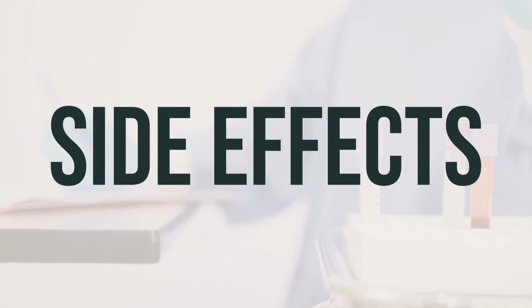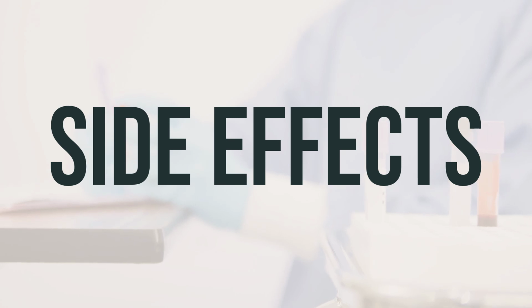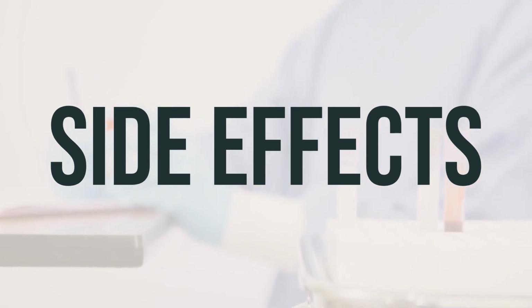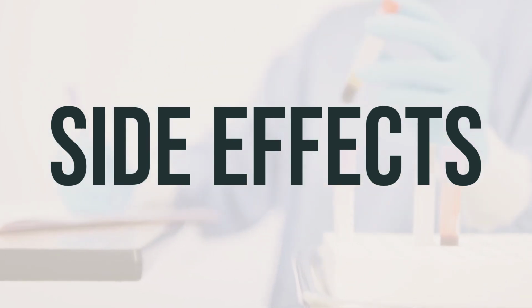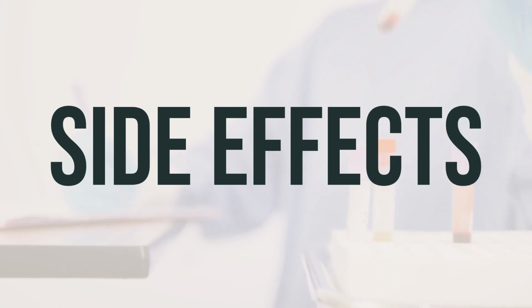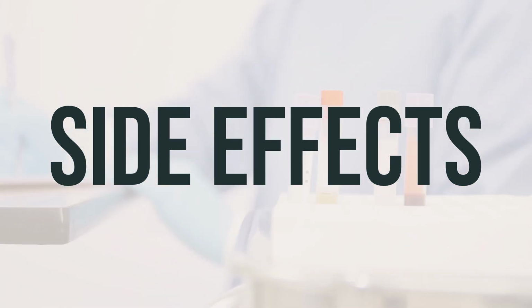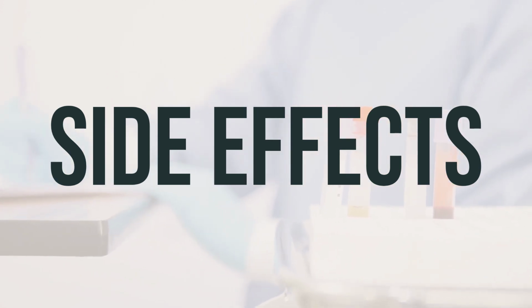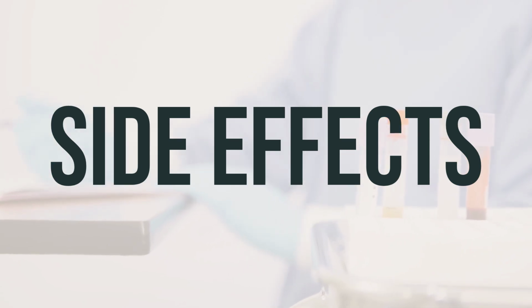This is not a complete list of possible side effects. If you notice other effects not listed above, it's important to contact your doctor or pharmacist. If you experience any side effects, it's important to talk to your doctor for medical advice. In the U.S., you may report side effects to FDA at 1-800-FDA-1088 or at www.fda.gov/medwatch. In Canada, you may report side effects to Health Canada at 1-866-234-2345.